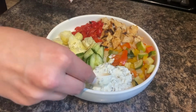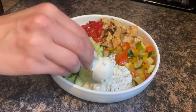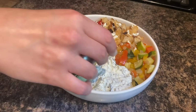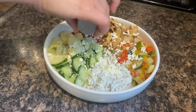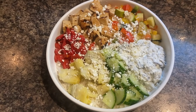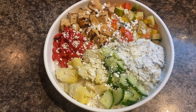It's perfect to use like a 2-point serving. And they've actually got a few different flavors. I think this is the spinach artichoke one that I'm using today, but I use the portion that is 2 points and then I top it with some feta cheese. And then that is the finished bowl. Another protein that I also like to add, I forgot to mention, is chicken sausage. I feel like that's always a really good one to mix together with all these veggies and the feta and tzatziki and everything. So that wraps up this bowl.